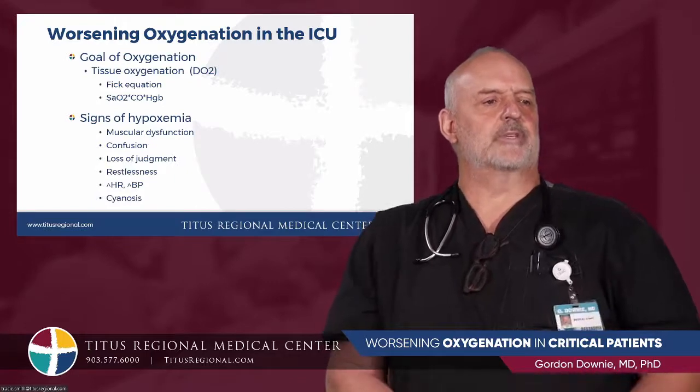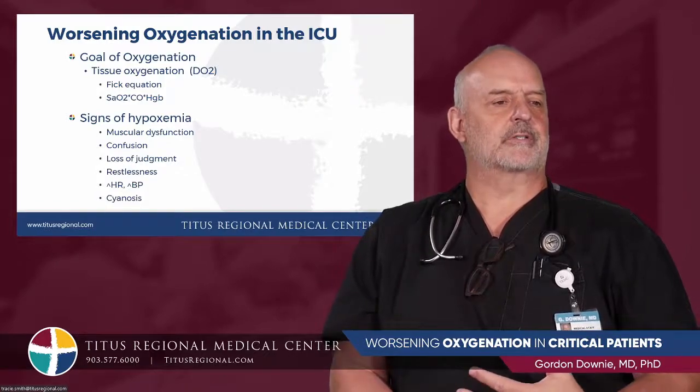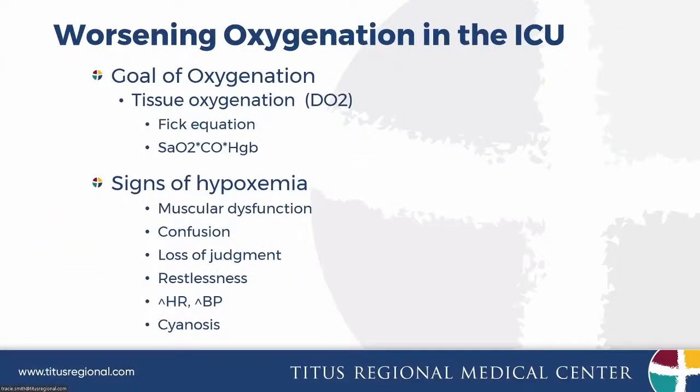Just quickly, sometimes it's not obvious. If someone is hypoxemic, you might have a dysfunctioning pulse oximeter. And so what are some of the quick signs of hypoxemia? It could be muscular dysfunction, which is new, altered mental status, or loss of judgment, restlessness, tachycardia, hyper or hypotension, and obviously cyanosis. So anytime you see those problems, think hypoxemia.